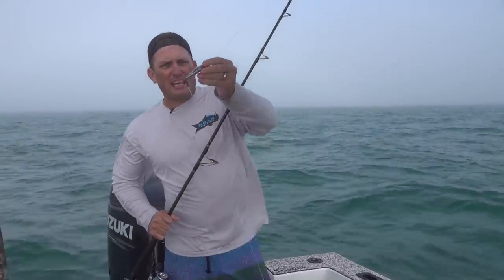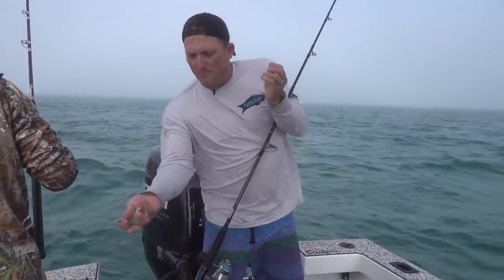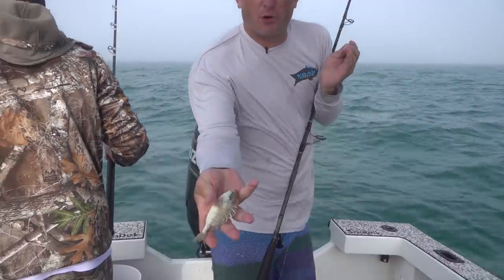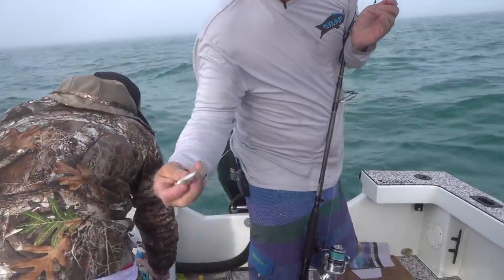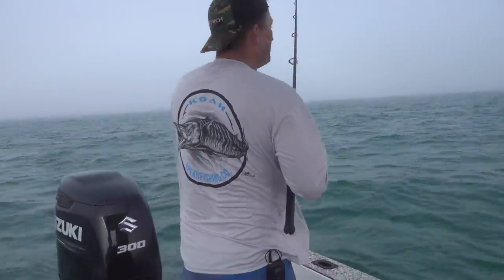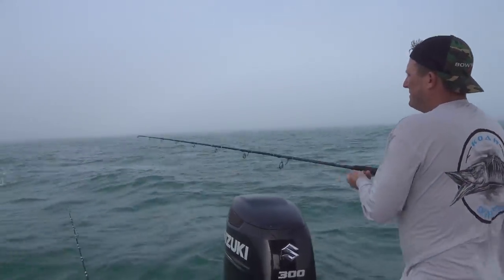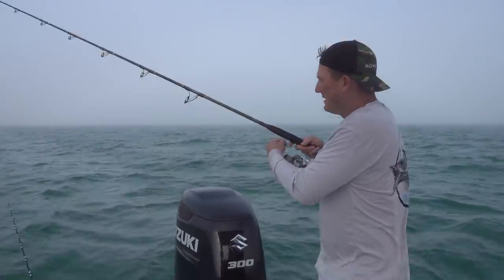I've got a 3 ounce inline sinker with a swivel on the front and the back so it doesn't get spun up. I'm using 60 pound test fluorocarbon leader to a 5-aught circle hook and a little pinfish. Now, boys, don't step back. We're gonna pitch it right back here. Let it go down to the water. Look at this.